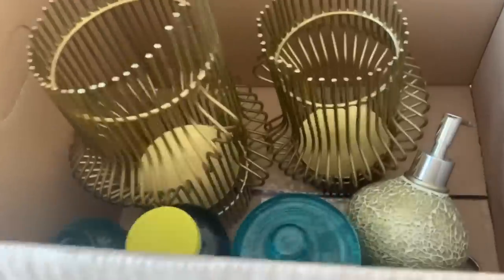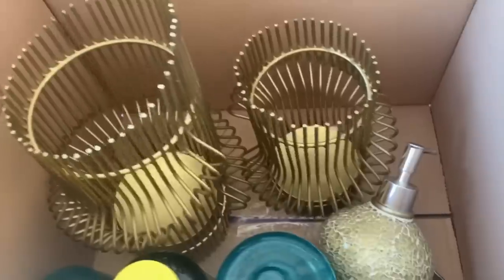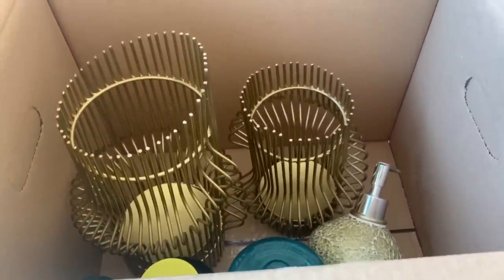Somebody's bed set. No Gucci in there. Nice. A few dollars. Not a lot. I mean, it's literally a $10 box. They lived a very clean life. I appreciate that about them.